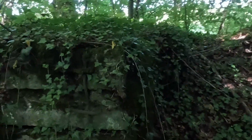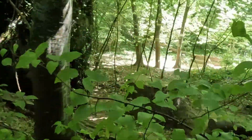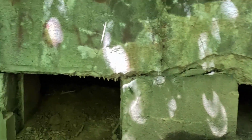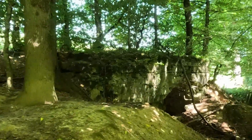From command posts to supply depots, these forgotten installations tell the complete story of the Great War in Alsace. Each bunker, each trench, each ruin deserves to be remembered before time eventually claims them entirely. So join me as I document these places that shaped history. Because some stories can only be told by walking in the footsteps of those who came before us.